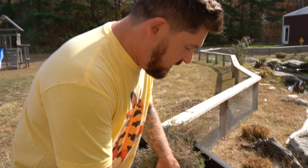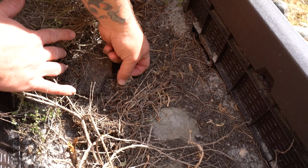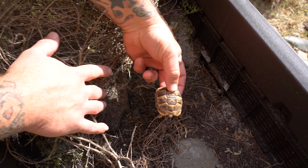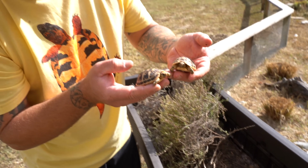Judging by the way I'm dressed, it is warm today, but the temperatures are about to plummet well into the season, which means it's time for these tortoises to come indoors. These are the baby Libyan Greek tortoises that we have been raising, and they have spent every single day of their lives outdoors since they were hatched back in April of this year.